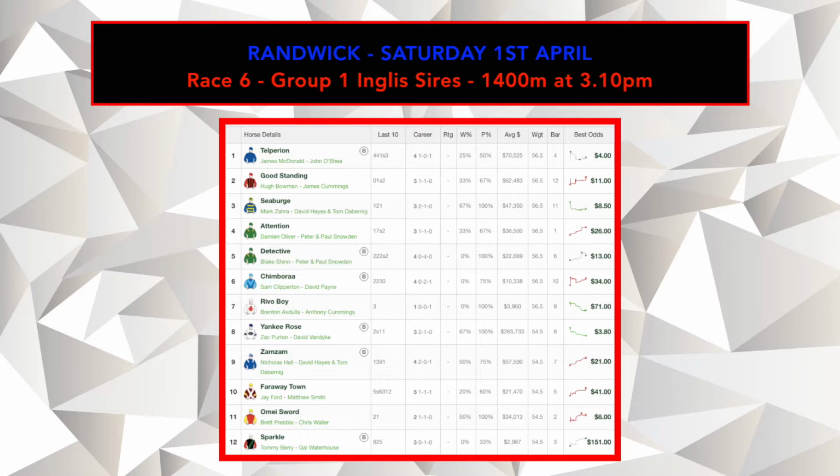Detective was okay at Flemington a few weeks ago on Australian Cup Day in the VRC. That was over the 1400 metres, and came 2nd to Seaburge. Of course, Seaburge, like I mentioned, looking very, very good. So whether it can beat Seaburge in this race, we'll have to find out. Probably not, but you never quite know. It hasn't won over the 1400 metre journey before, but of course has run over that distance before.